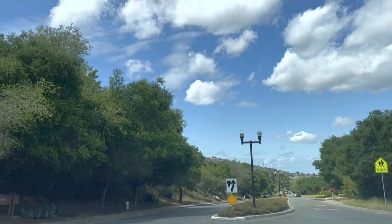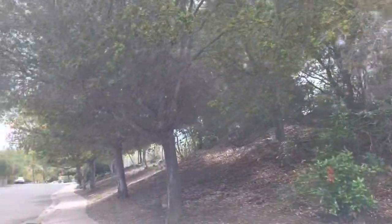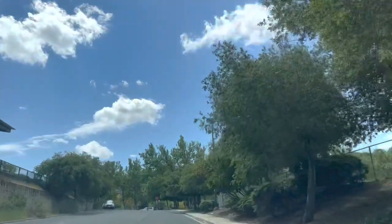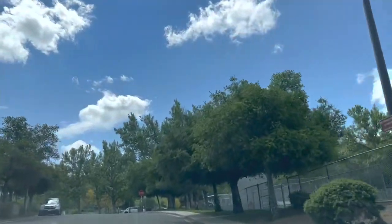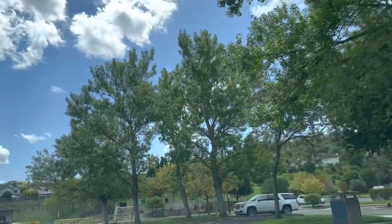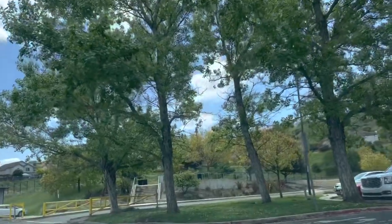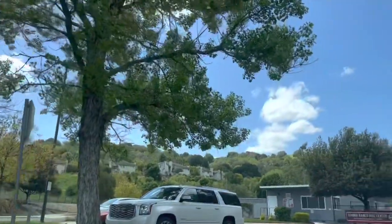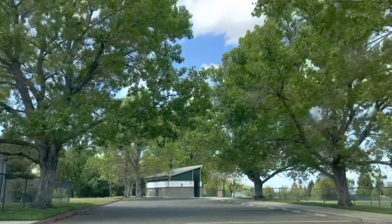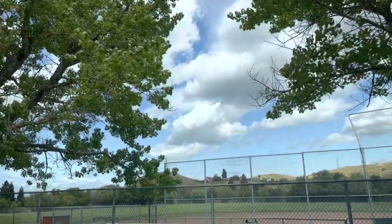Look at this, the Hannah Ranch Park. This one, city of Hercules. So, I'll drive around this one. This is an elementary school. It's Hannah Ranch Kids Center. I have a big block over here. It's a playground or something. I'm not sure.